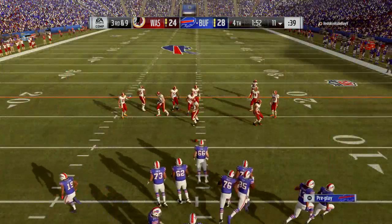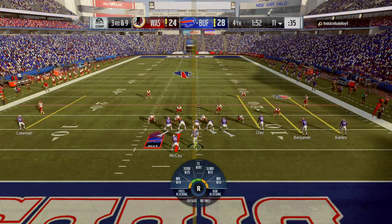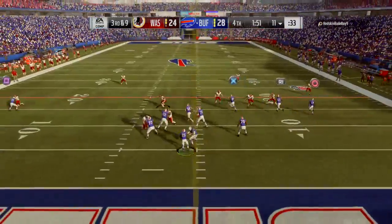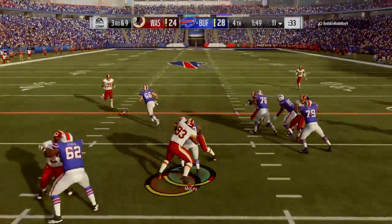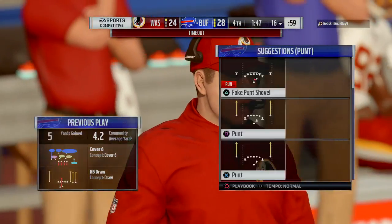The Bills on 3rd down. 0 for 3 to this point. They could use a conversion. This is 3rd and 9. 10th carry now for McCoy. And able to get it here to about the 16-yard line.